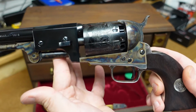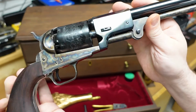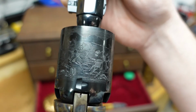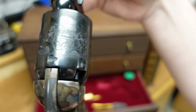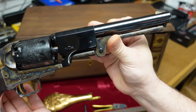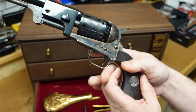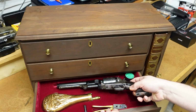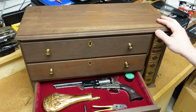You have that beautiful color case hardening on the receiver. And there's some etchings on the cylinder, and I believe that is an American Revolution battle scene. This is a very nice reproduction of the Colt Dragoon. Very beautiful, very iconic, very heavy. And as you can see, it has all of the other accessories that would come with a black powder revolver.